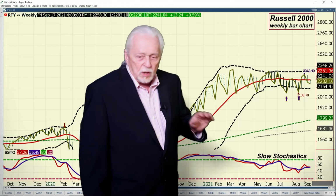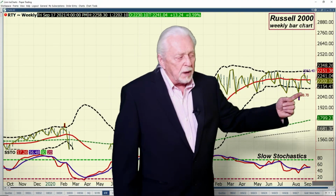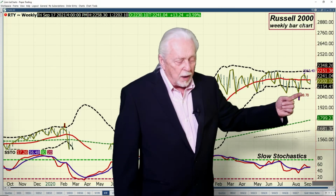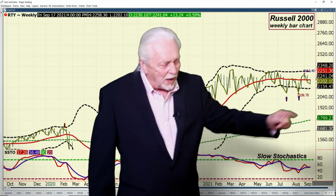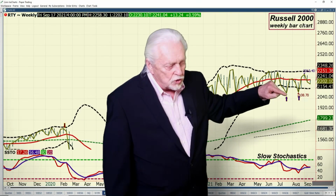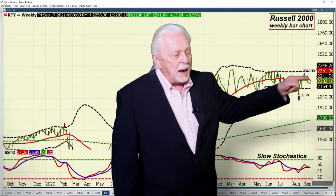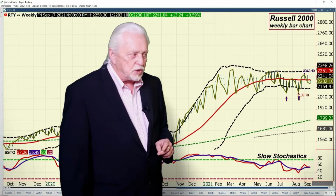In the Russell, this market has been drifting along in momentum. The trend has been higher Bollinger Bands with higher swing lines, higher highs, higher lows. My eye was on the Bollinger Band: each time it's come down to it on the weekly chart, it's been short-lived, staying under it, and it bounces right back to the 18-week average of closes. I don't see that pattern changing.